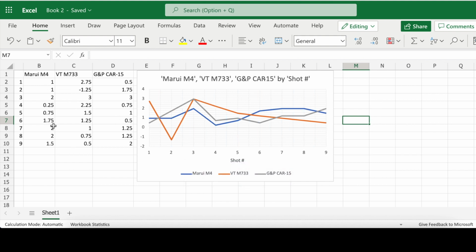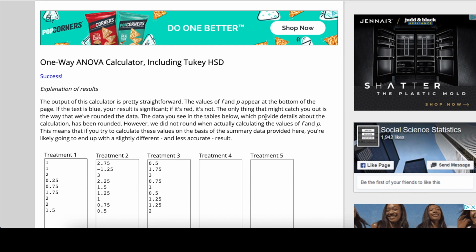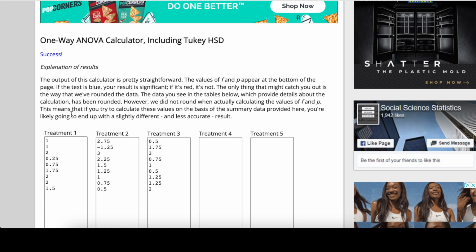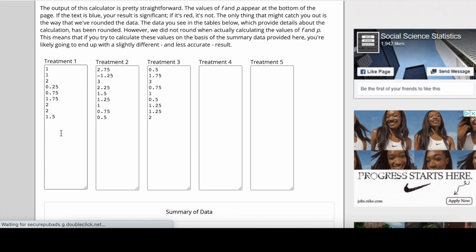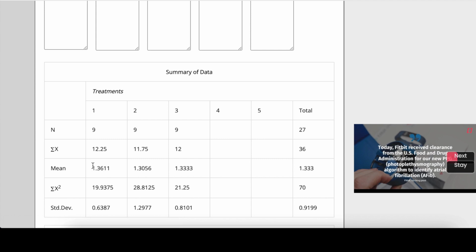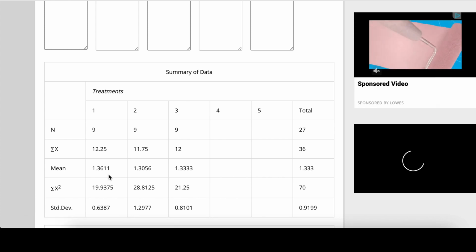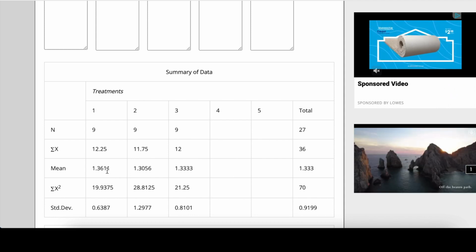So what I did is basically I took all these numbers right here in these columns, and punched it into a statistics calculator. There are different tests that you would use depending on the scenario, but this one, we want to know, first of all, is there a difference among all these averages? So this is the Marui right here, this is the Viper Tech, and this is the GMP, and you can tell here, the average, or the mean, is about 1.33 inches away from the target. Meaning if we were aiming at 25 feet, it lands about 1.3 inches above where it's supposed to hit, pretty much for all of them, essentially.